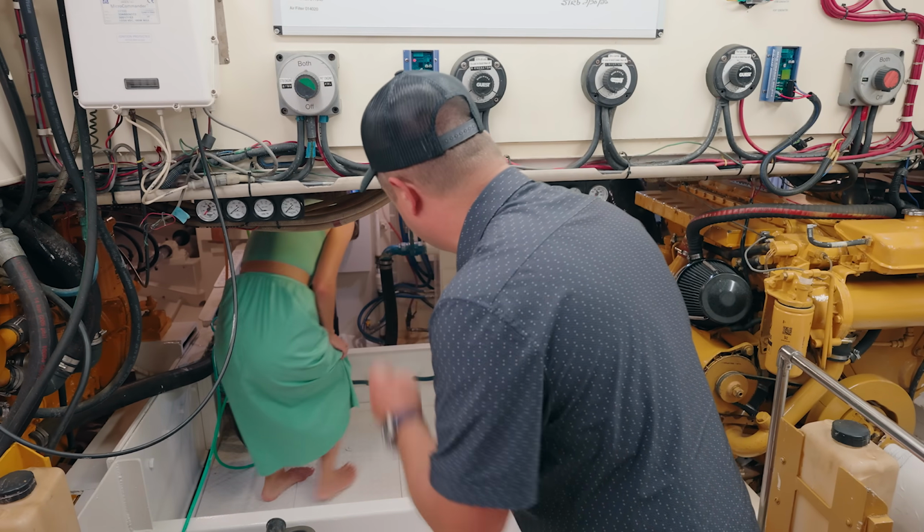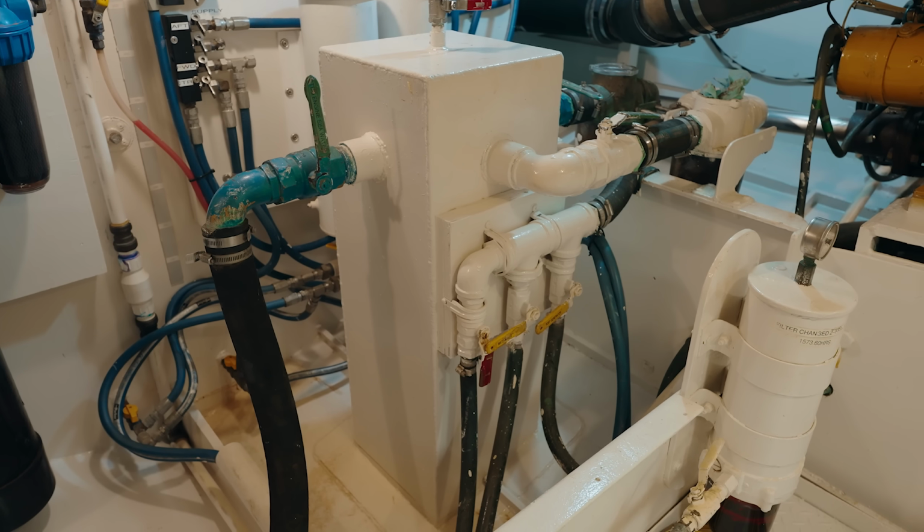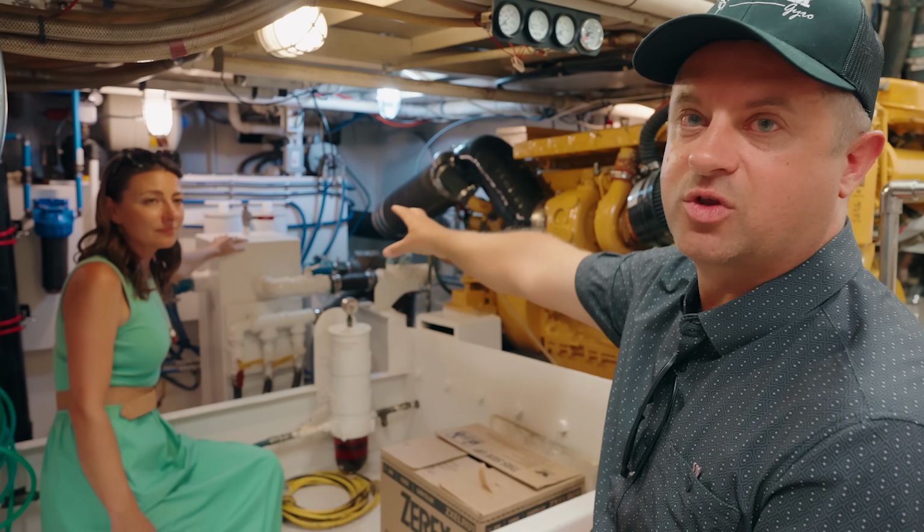Quick explanation of what's going on here. This box over there is quite unique for a vessel of this size. This is actually a sea chest. Instead of having multiple sea cocks and then sea strainers, everything comes in at one central point.